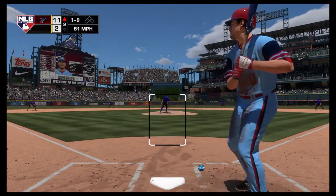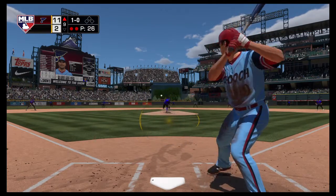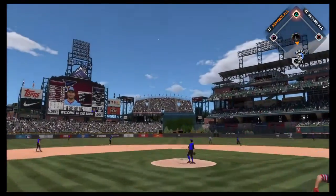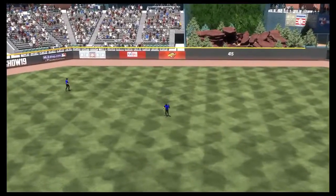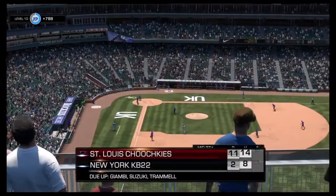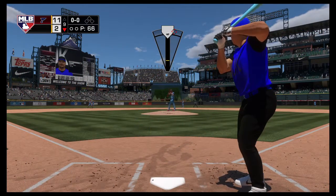Now first pitch on its way. And he'll look at a first pitch curveball that's in the dirt. It's ball 1. High fly ball out to straightaway center. Suzuki moves over, and that's the third out. Digging in for his second at-bat, Jason Giambi. He'll be in there to start things out against Adam Wainwright.